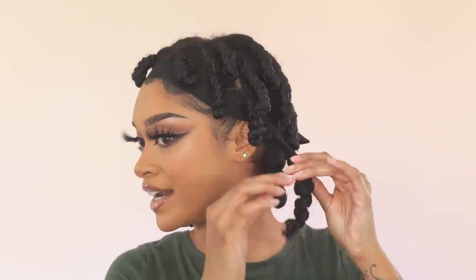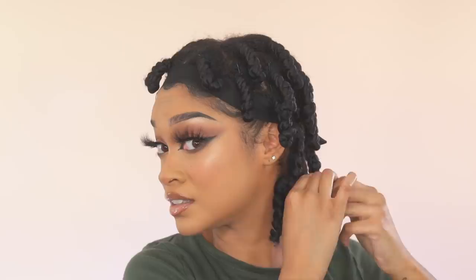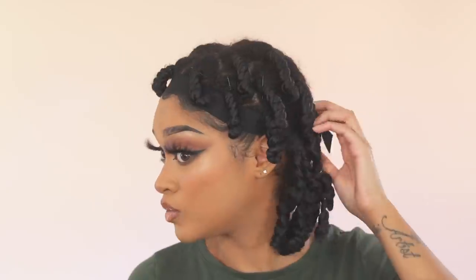All right, so I'm going to take all these down and separate last. Wand curls could never. They could never. Oh my. TikTok about to have me being a complete baddie out here, y'all. Flexi rods could never. Like, y'all, I'm shook.